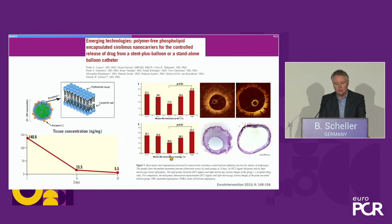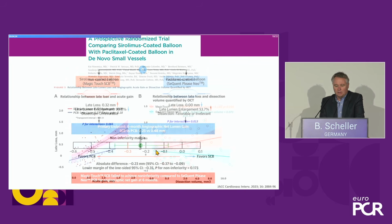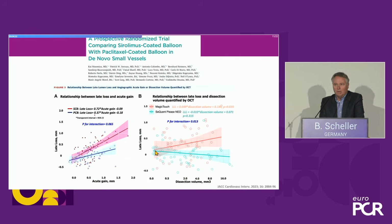And also for the Magic Touch, which has a reported sharp decline in tissue concentrations. Already at 2 weeks, most of the drug has already gone. And here again, we have the TRANSFORM 1 trial, which was negative, where Magic Touch did not reach non-inferiority against the SeQuent Please paclitaxel-coated balloon. But one very interesting finding comes also from TRANSFORM 1.